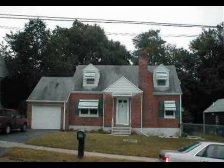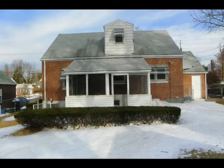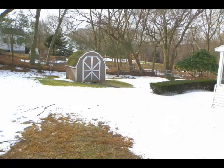There's also an attached garage, which is always a great selling feature. The rear of the house looks good as well, with only minor paint peeling around the rear gazebo. There's also a large level yard with few trees, so everything from the outside seems to look good so far.